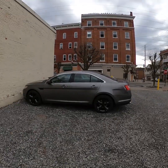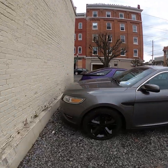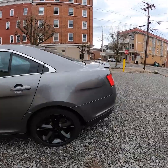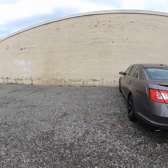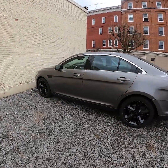All right, so moving on. This is a 2011 Taurus SHO, and this thing is a beast, ladies and gentlemen. A beast. Okay, so if you don't know, these are what people use as police cars in many areas. A lot of them are switching to SUVs now, but this was the standard police car for quite a while.